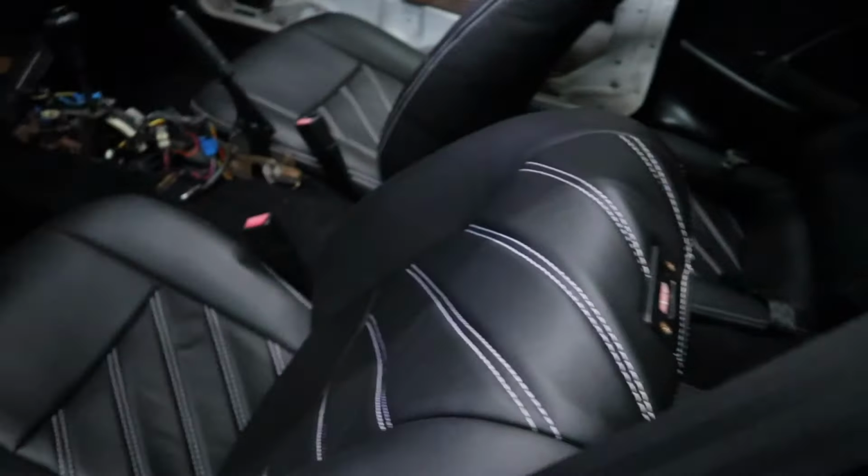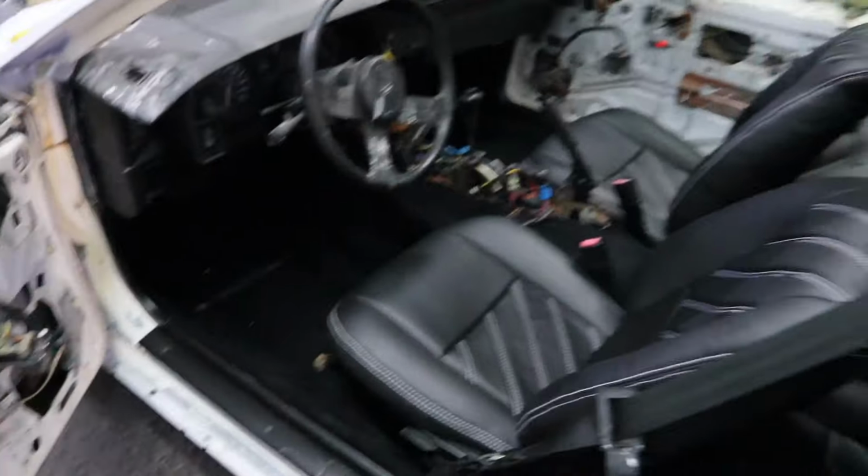I told him whatever he needed to buy brand new, buy it to make it work, but get these headrests in and I'm gonna be right back.